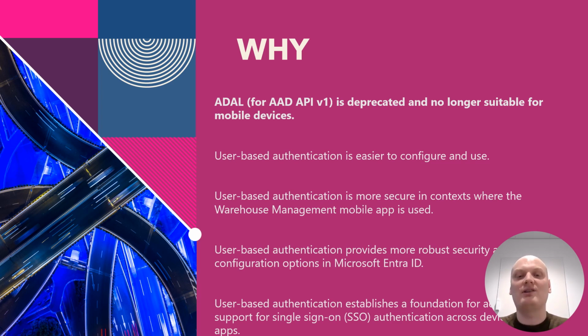I need to mention that the new approach, which is based on user authentication, is more secure and more reliable, and gives us a lot of different options to configure it.